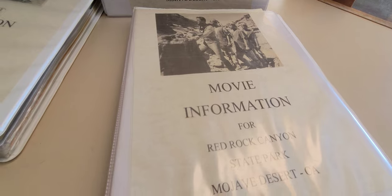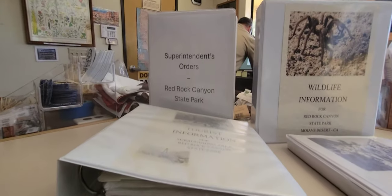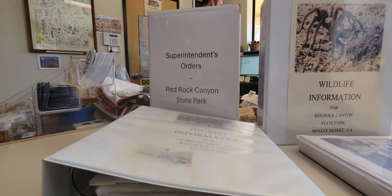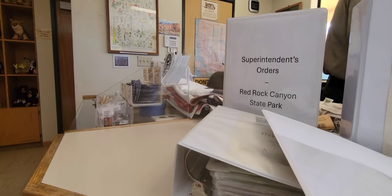Probably the most recognized one would be Jurassic Park, the original one. Oh, really? Yeah, the dig scene at the beginning when they're in Montana, that was filmed here. It was filmed somewhere over in like the scenic cliffs area, that's what I was told.